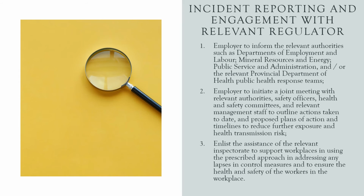The employer is to initiate a joint meeting with relevant authorities, safety officers, health and safety committees, and relevant management staff to outline actions taken to date and propose plans of action and timelines to reduce further exposure and health transmission risk. You are also to enlist the assistance of the relevant inspectorate to support workplaces in using the prescribed approach in addressing any lapses in control measures and to ensure the health and safety of the workers in the workplace.